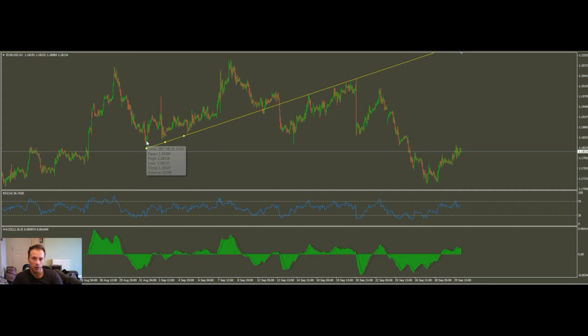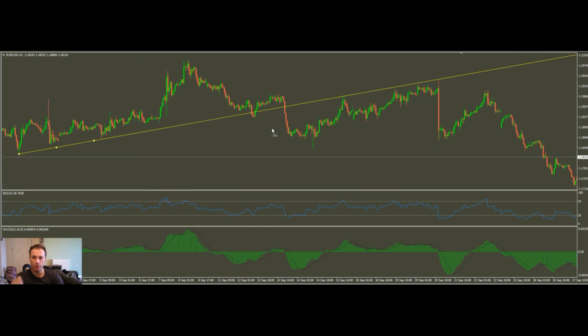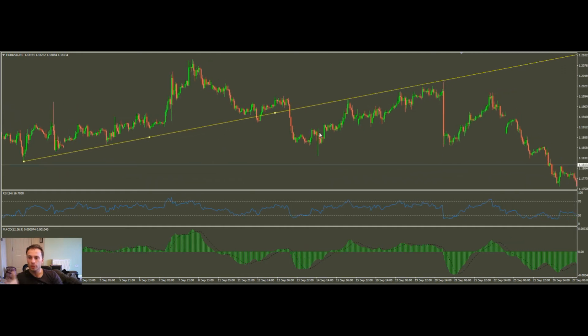You see, we've got a bounce, then it broke, retouched there. So that would be 1, 2, 3, 4, 5, 6 nil. But the thing is, because we're trading the hour time frames, let me give you an example. Look at this one here.